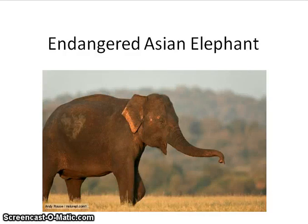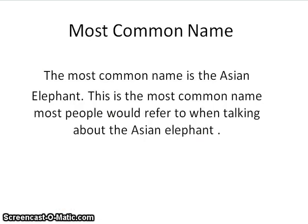I'm doing my science project on the endangered Asian elephant, as shown below. The most common name for the Asian elephant is the Asian elephant, that people would refer to when talking about it. And maybe when you went to a zoo, the main name on the board where they tell you the information would probably say the Asian elephant. So that's the name they refer to.